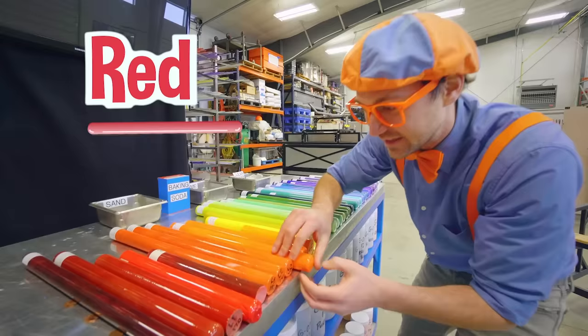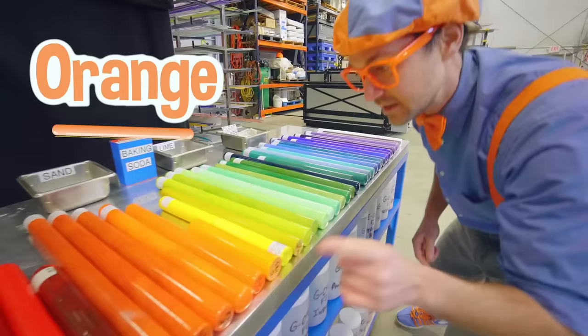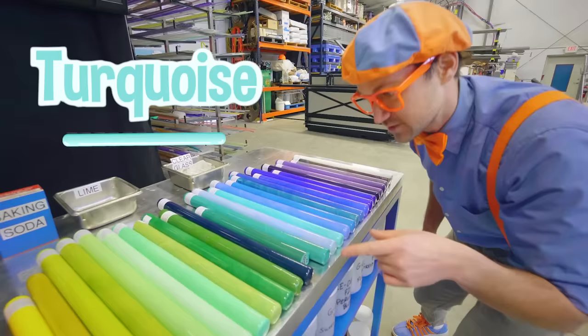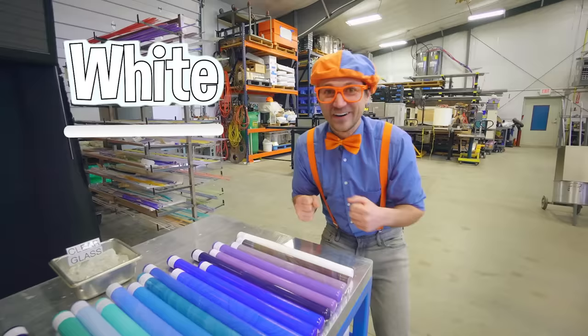Yeah. Okay, so we got some red, some orange, some yellow, some green, some turquoise right in here, and teal. And we got some blue, and looks like we have some purple. Can't forget about white. That is so cool. I am so excited to see what we make with glass today.